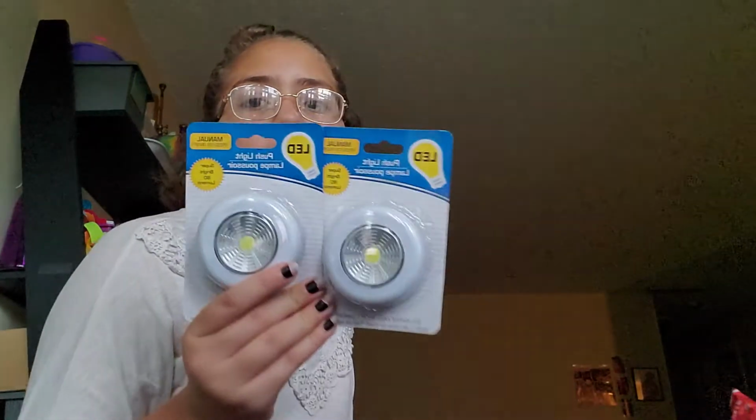Because today is the official start of hurricane season where we live, and I think just everywhere, we stock up with stuff for hurricane season, like lights and flashlights and batteries and stuff like that. We got these LED push lights. We got these in our last haul, but they were from my closet. They unfortunately have not stuck to my closet. I went in my closet today to grab a shirt, and they were on the floor. So I'm really disappointed about that, but I'm pretty sure that we can just find a solution for that.